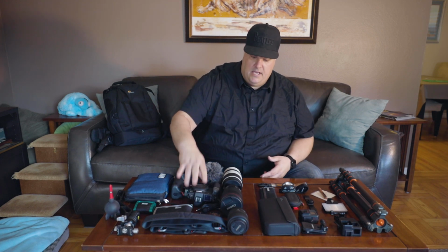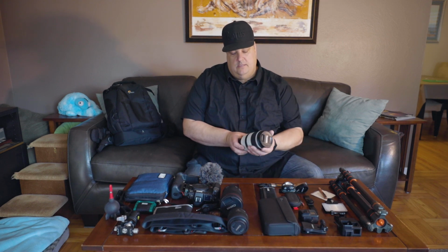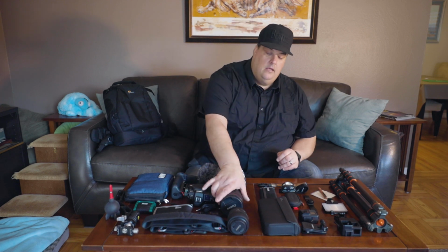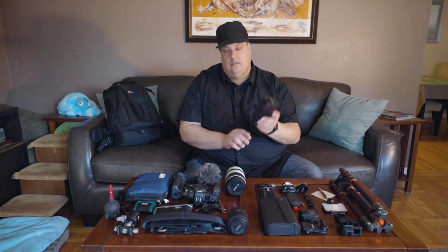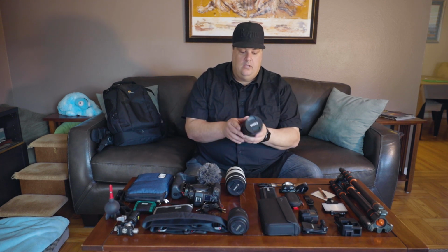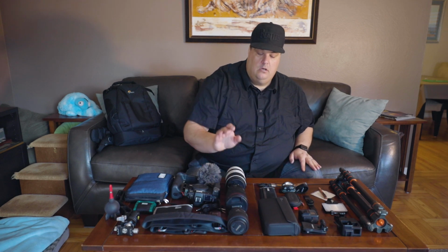So I've decided to bring 3 lenses with me. I'm going to bring the 70 to 200. I'm not sure if I'll actually use this one, but I would rather have it and not need it than need it and not have it. I'm also going to bring the 24 to 70. These are all RF mount. I think that will probably be my main lens for walking around during the day, shooting at the dog show in the areas that I'm allowed to shoot.